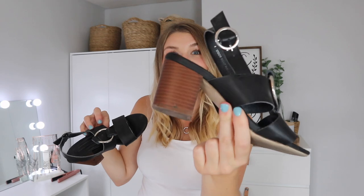They obviously have a slight heel, as you can see. These ones are just from, I think, Dorothy Perkins, like a year ago, maybe 2 years ago, but loads of places have these kind of things. They're just such a simple sandal. They dress up a look because they've got the slight wedge, but I absolutely love them and I will show you how I style all of these shoes in the next couple of clips.